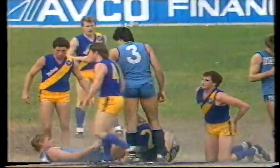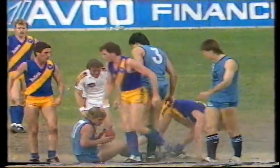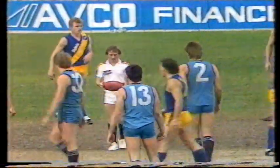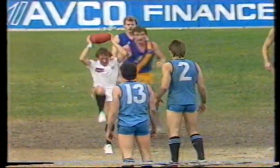Derrington. The dust rises. Very, very hard in the centre. Derrington, captain of the Blues today. Spiel. Walk. It's too high on Hill. Hill for Lindsay, who's got to wait. Warren.